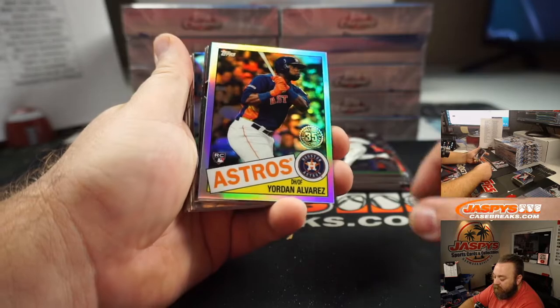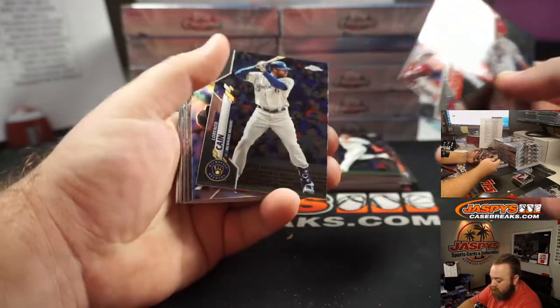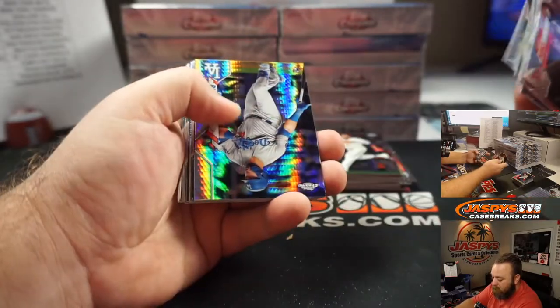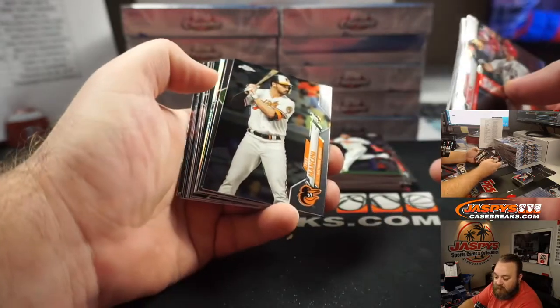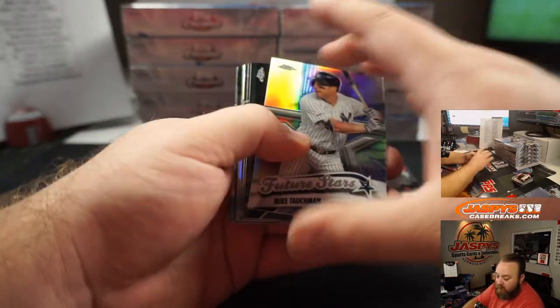Yordan Alvarez, 35th anniversary refractor, going to the Houston Astros and Jay Remington. Edwin Rios, rookie prism for the Dodgers, that's going to Ryan Harold. Bo Bichette, rookie base, Toronto Blue Jays, Peter Elias.